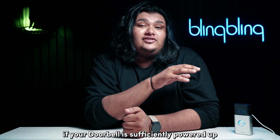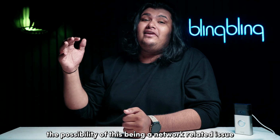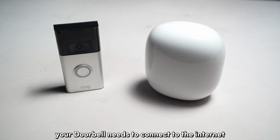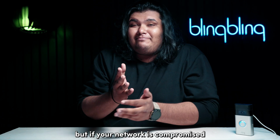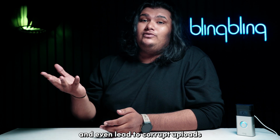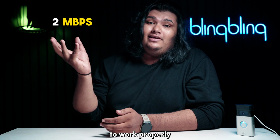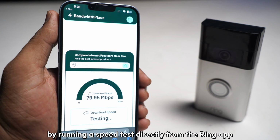If your doorbell is sufficiently powered up, then the possibility of this being a network-related issue is pretty high. Your doorbell needs to connect to the internet to relay captured footage and streams to the Ring app. But if your network is compromised, the streams can abruptly stop and even lead to corrupt uploads. Ring doorbells demand a minimum bandwidth of 2 megabytes per second to work properly. You can check the status of your network by running a speed test directly from the Ring app.